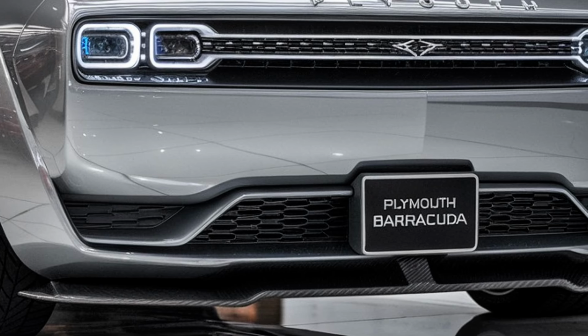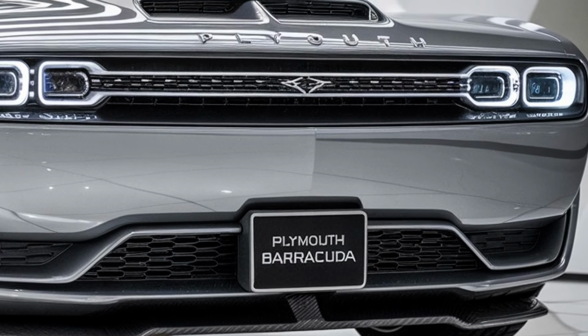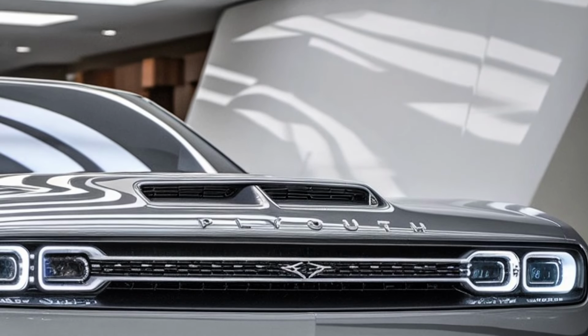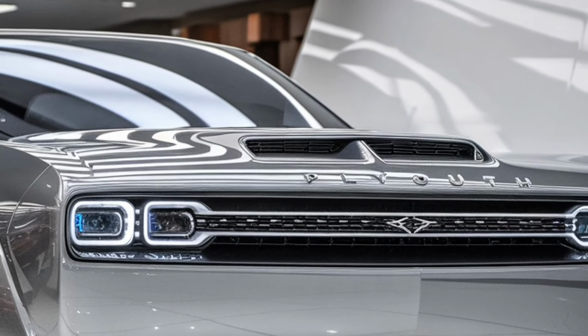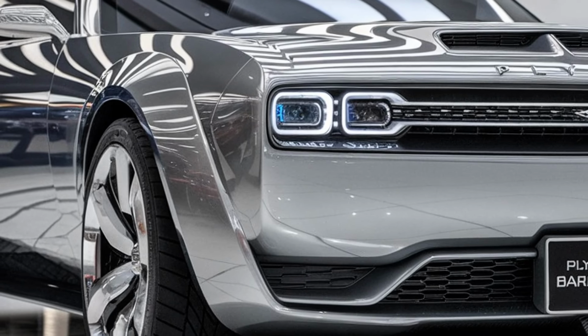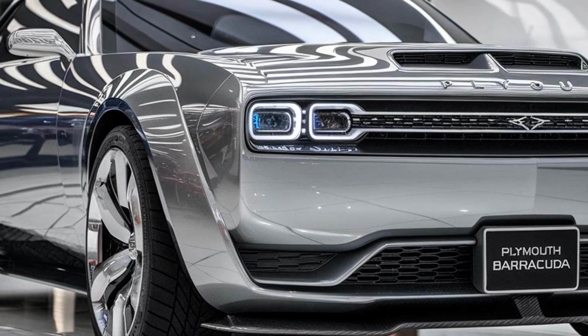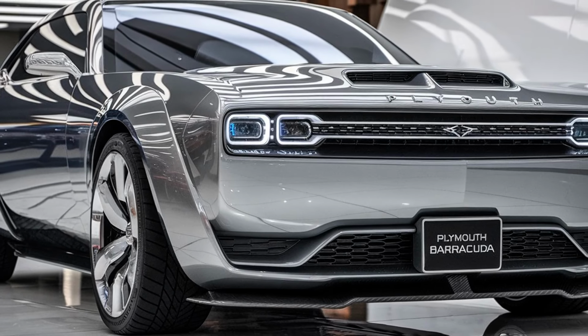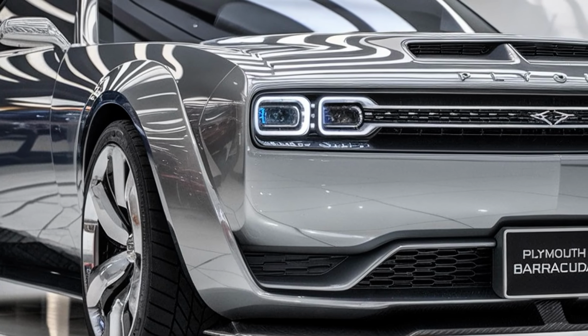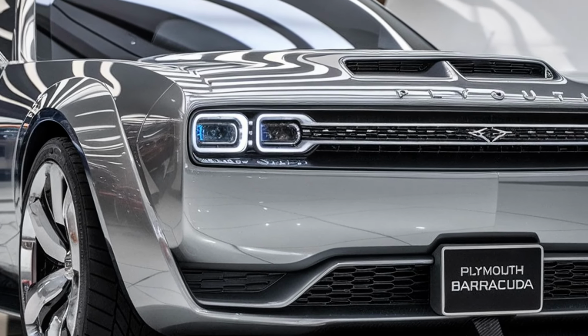The Barracuda also had something else: rarity, especially the high-performance models. The HEMI Cuda in particular was produced in extremely low numbers. That's why today they're some of the most sought-after classic cars in the world. A well-preserved or restored 1970-71 HEMI Cuda can fetch over $1 million at auctions. Even small block variants are rising in value every year.